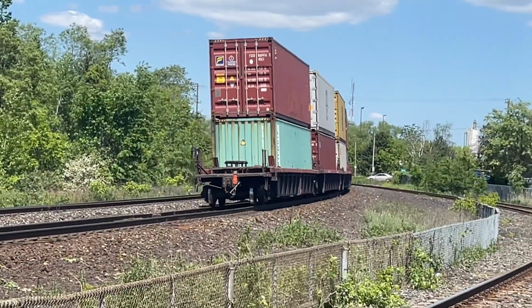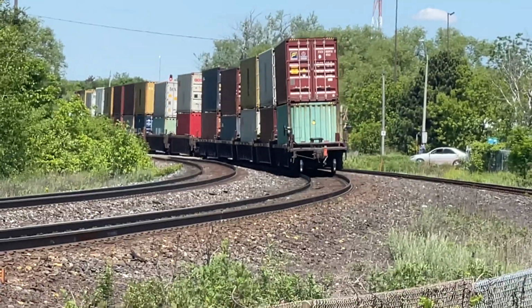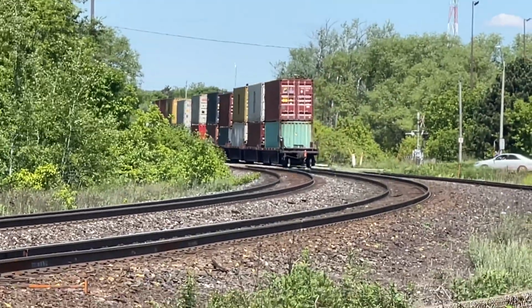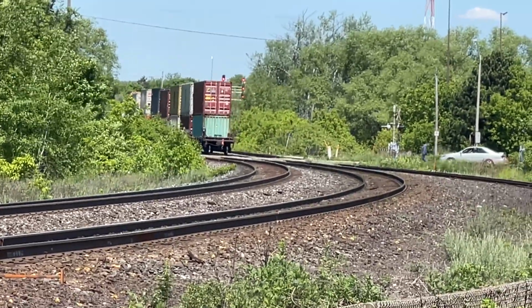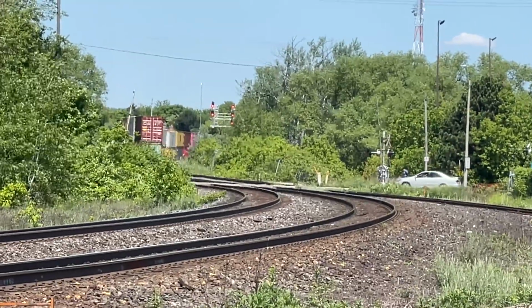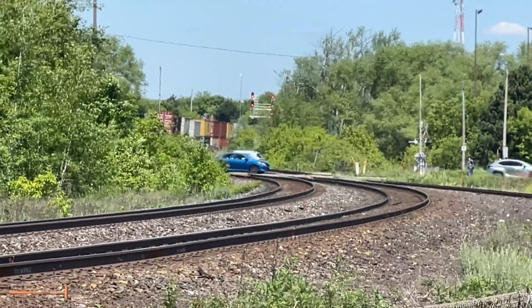There goes. Well, I think that's the record. Loudest train I've ever got. And there goes, heading up north.